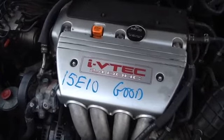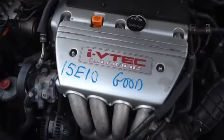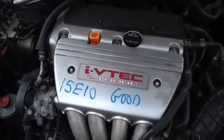Once again, this is a 2004 Acura TSX, stock number 15E10, with a 2.4.